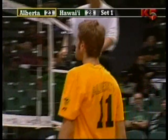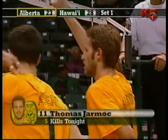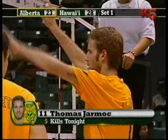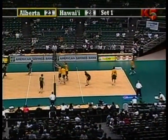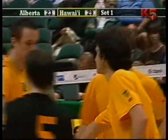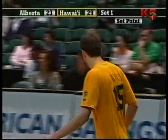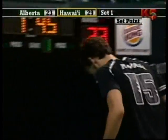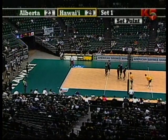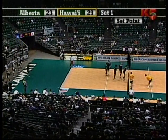Hawaii needs to push this game right now. Even if they have a comfortable lead, you definitely want to make sure the other team knows you're here to play. Can't let them back in the game. So Alberta playing with their backs to the wall here in this first game. 23 serving 28. Olmstead serves, but he serves it into the net. Tried to boom it. And Zemyak will go back to serve. 29-23, aloha ball in the first game for Hawaii.